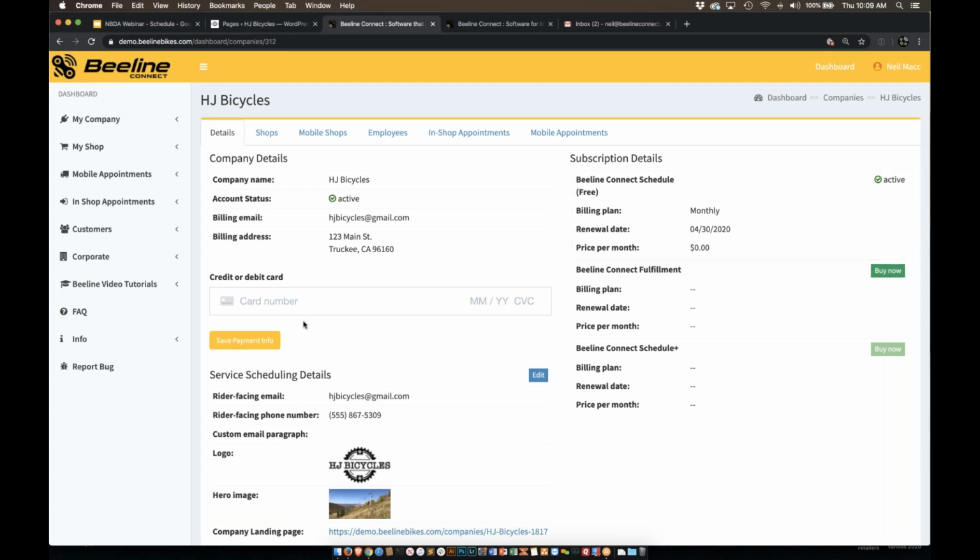You will see a credit card window here that is for the other types of subscriptions that are paid. The schedule free software does not require a credit card to be put in. It's not a trial period. It's truly a software tool that's available, that's fully functional and can be used by anybody in the US to offer online scheduling. Couple of just quick things to talk about in terms of management.